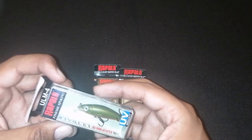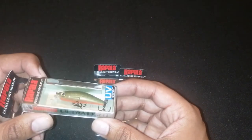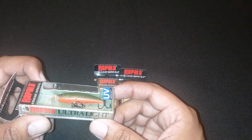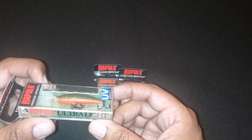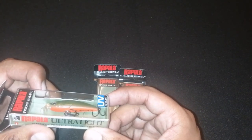The next one I got was army green UV. This one here looks so cool. It has a matte finish, guys. It's green, army green, of course. And then the underbelly, from the chin to the tail, has a UV bright orange on it.